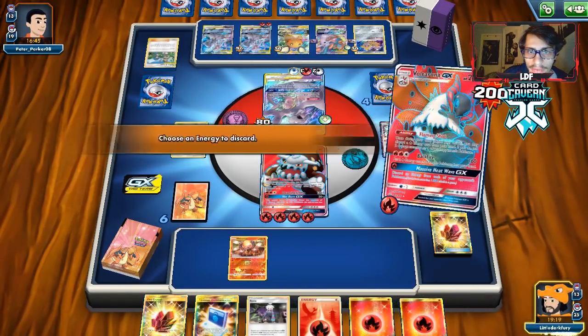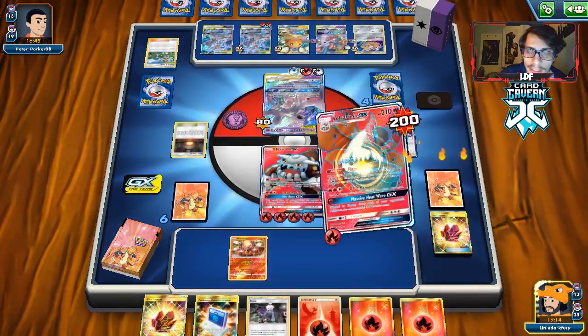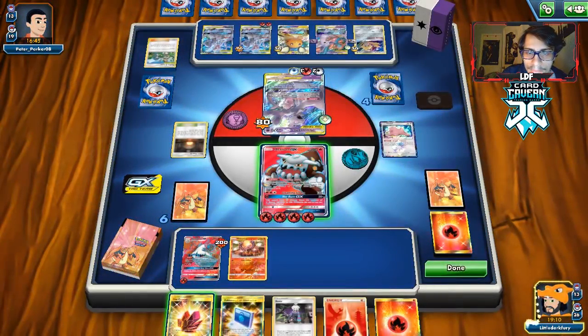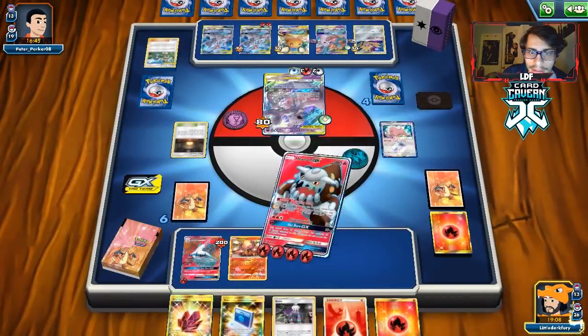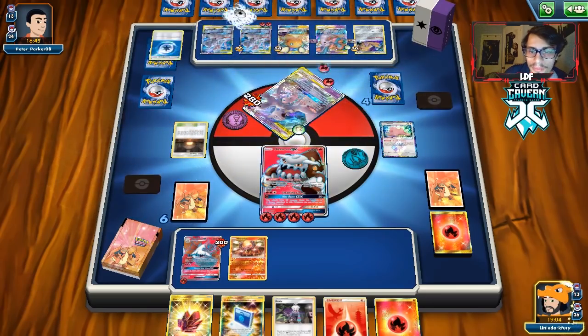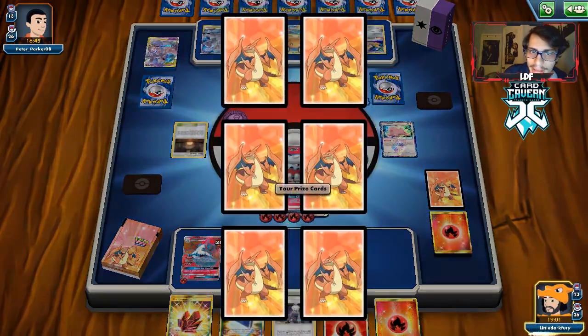Our win condition, I think, at this point is going to be to just get this guy ready. He might be able to just attack me with another Mewtwo, though. He can't do Outrage, so knock me out. If we had another Volcarona, maybe we might have had a better shot of winning. I don't know. We're getting a lot of prizes, that's for sure. We might be able to pull this game around, maybe.